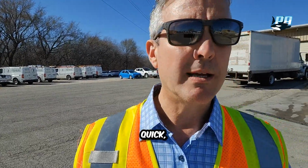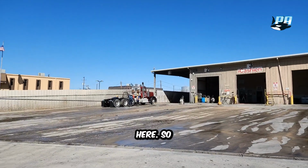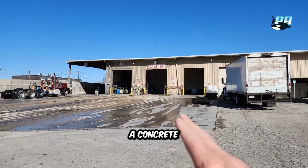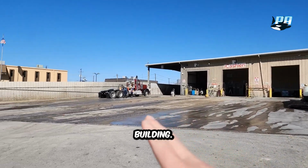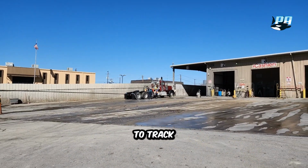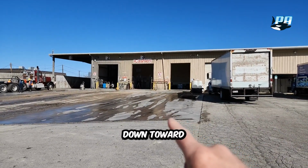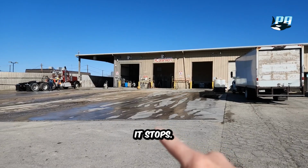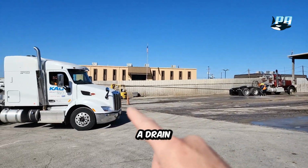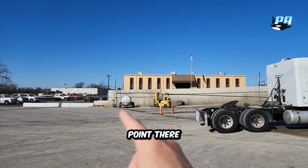So real quick, I'm going to show you what's going on my property here. So right here, we've got this big pad. This is all a concrete pad right here in front of our building. And we do washes out here, like you've got a tractor being washed over there right now. And then here at the bottom of this pad, it slopes down, you can see the water coming and it stops. And then you go across here, and there is a drain that collects the water, and it flows down to a collection point there with a pump.